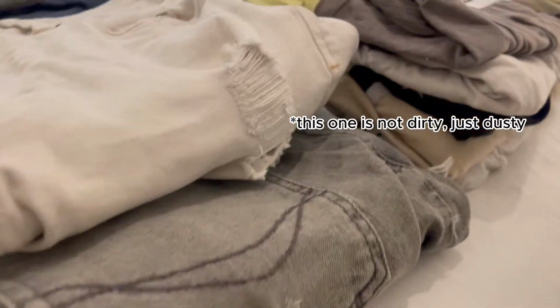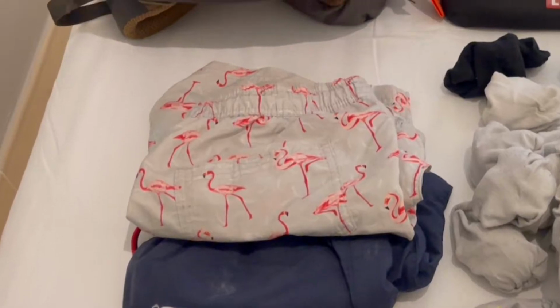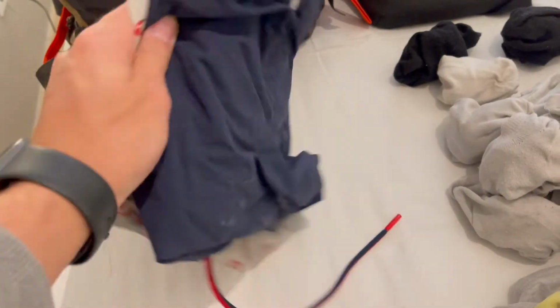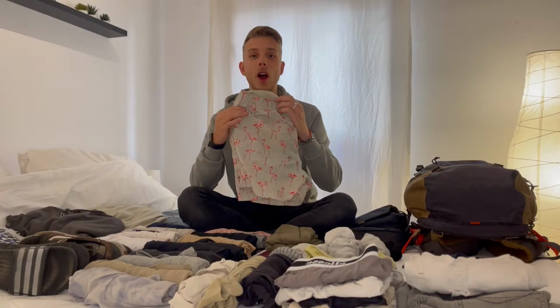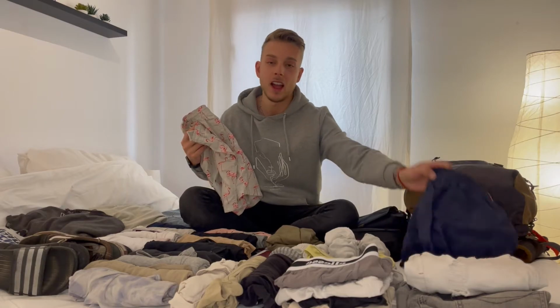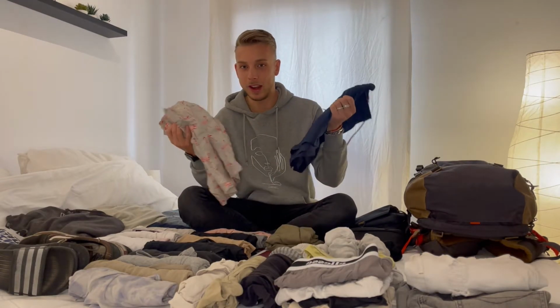So I always bring 2 shorts with me in 2 different colors. I'm bringing 2 swim shorts as well. If one swim short is dirty or still wet, you want to pick the other one. Or sometimes I was feeling flamingo someday, and other days I was just feeling like a plain, normal, basic, solid swim short, right?